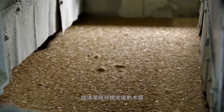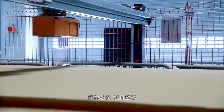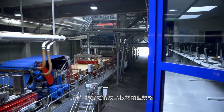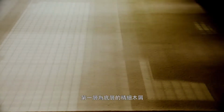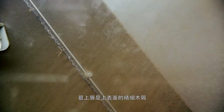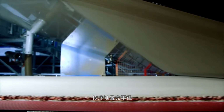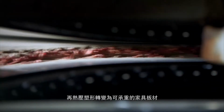Cleaned and sorted for size, the chips then go into the continuous production line. Here, Particleboard is churned out. High-quality glues serve as bonding agents. Depending on the type of board, different glue mixtures and dosages are used. Soaked with glue, the chips are spread on the press belt. The first layer is fine chips for the lower face. Then come more coarse chips for the medium layer. And finally, again, fine chips for the upper face layer. Altogether, they form the so-called particle mat, which under pressure and heat is transformed into a load-bearing panel.